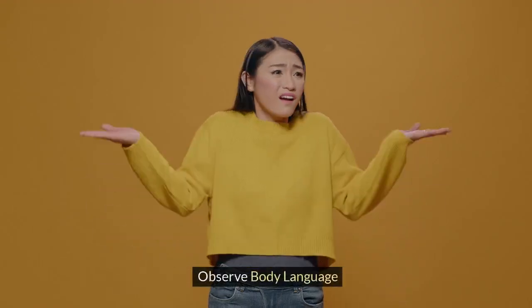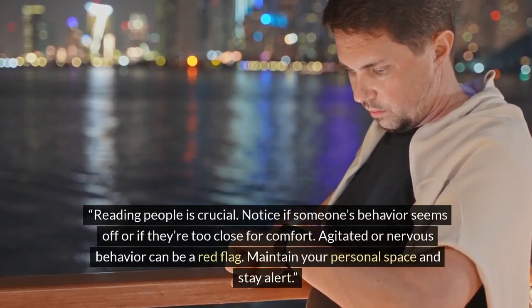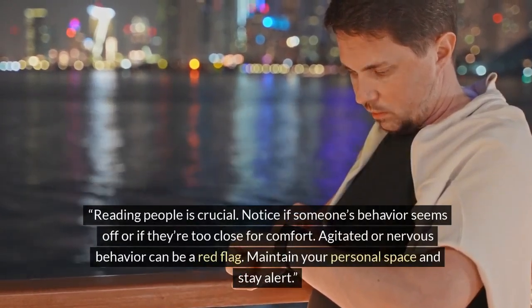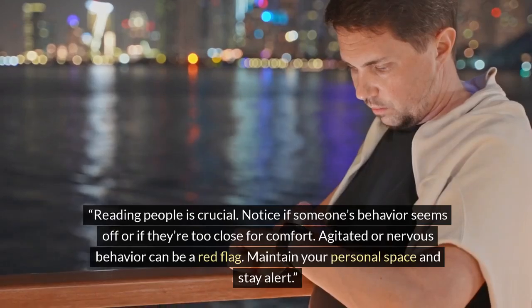Number 8, observe body language. Reading people is crucial. Notice if someone's behavior seems off or if they're too close for comfort. Agitated or nervous behavior can be a red flag. Maintain your personal space and stay alert.